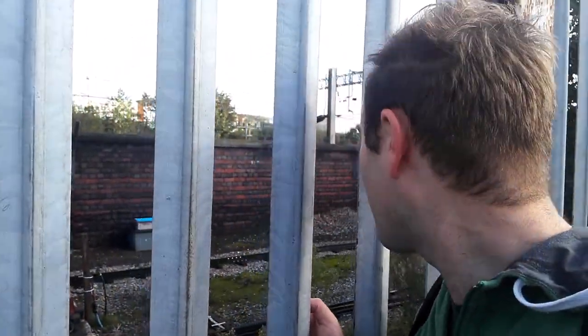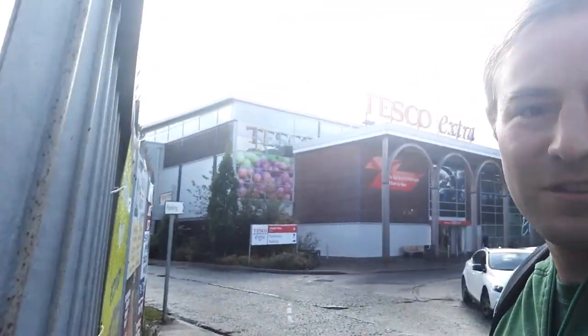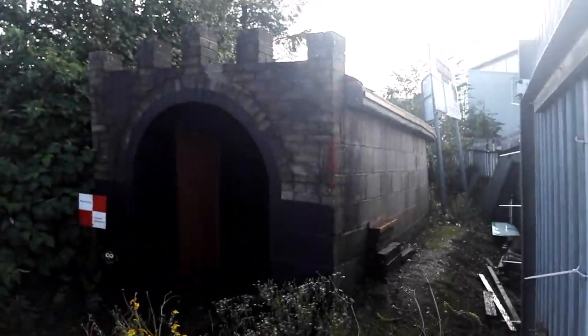So what we need to do now is go and pay to get in and have a ride. Look, that's exciting, there's a tunnel. Let's go in, I'm excited now.